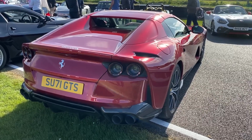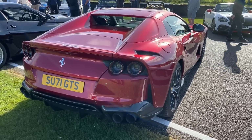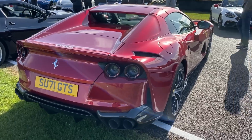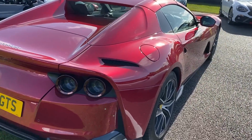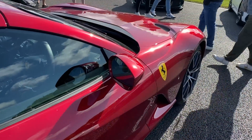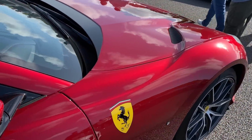From one extreme to another is a Ferrari 812 Superfast GTS. That is quite a mouthful. What a car that is. I think these are about 6.5 litre or something ridiculous. Far more power than you could ever use, but you know what, it's there if you need it.